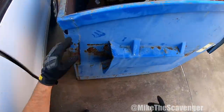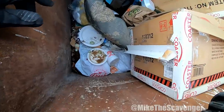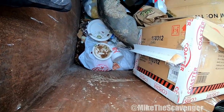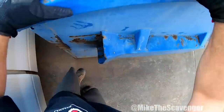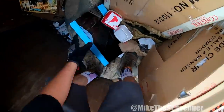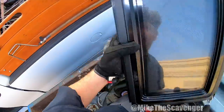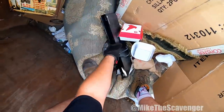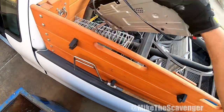It says Frigidaire. I see some, looks like oatmeal. Let's see what we got here, y'all. What is that, a door? Is that what that is? A microwave door. Door for the microwave. What we got here, man? It's a Sony Blu-ray.